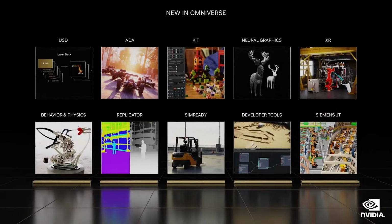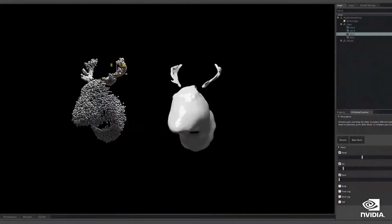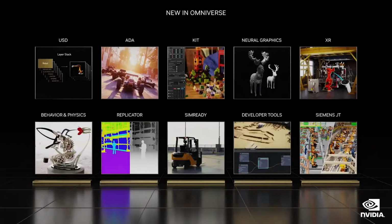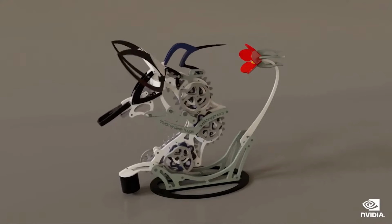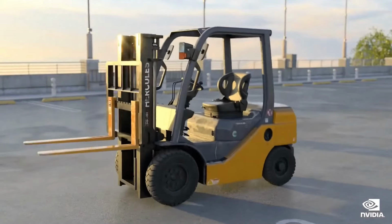Support for Ada Lovelace GPUs with a giant leap in ray tracing and large scene performance. New GAN-based and diffusion model-based neural rendering tools. Omnigraph is a graph execution engine to procedurally control behavior, motion, and action. A major update of Omniverse physics to process kinematics of complex multi-part objects. New Cloud XR for Ada's amazing ray tracing in VR. The world's first SIM-ready asset library for synthetic data generation and digital twin simulations.